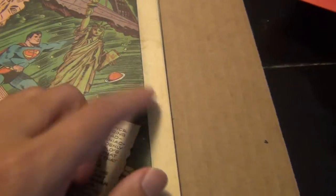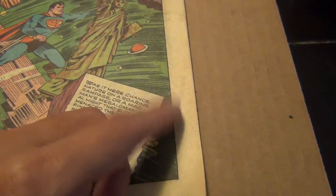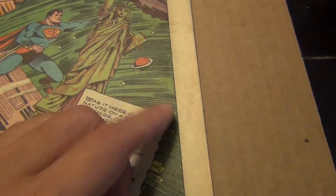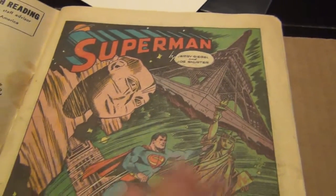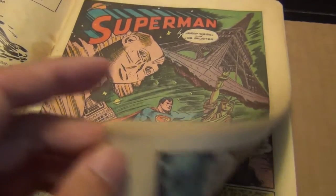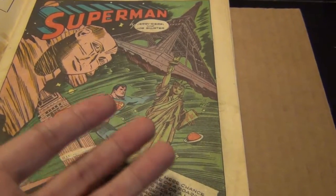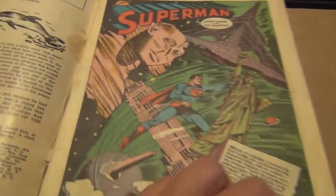And most Golden Age books tend to have pretty decent pages inside, because as I mentioned already, they hadn't come up with a cheaper way to produce paper. So you tend to have pretty decent white or off-white. Look at that, this is white for something that is literally 70 plus years old. Unbelievable. It's a white page.